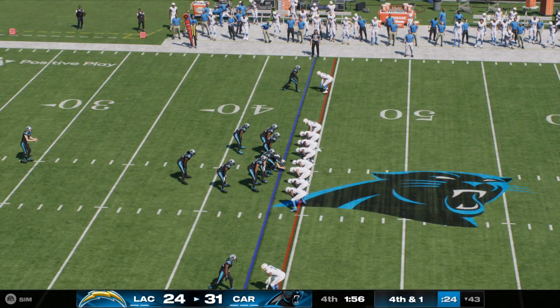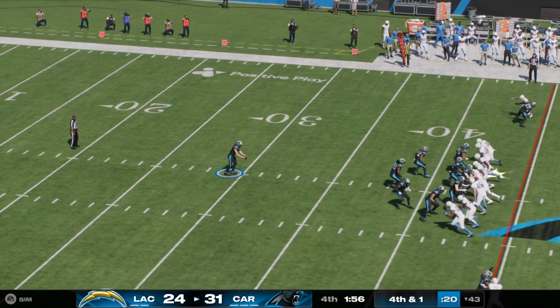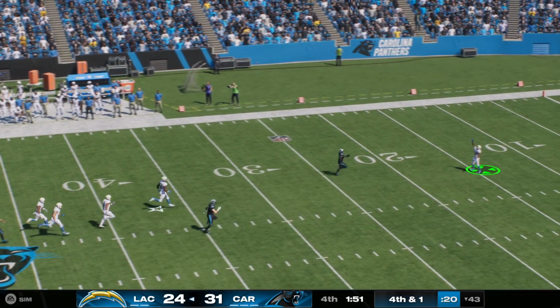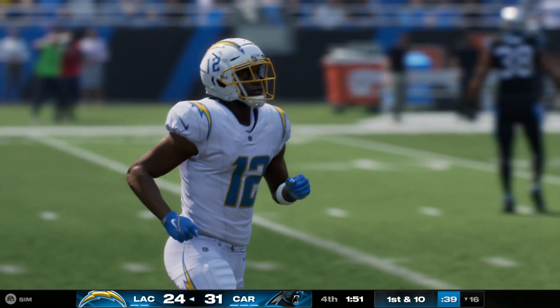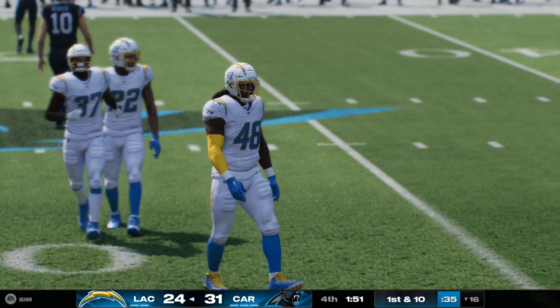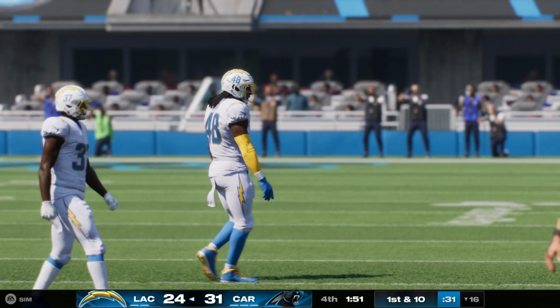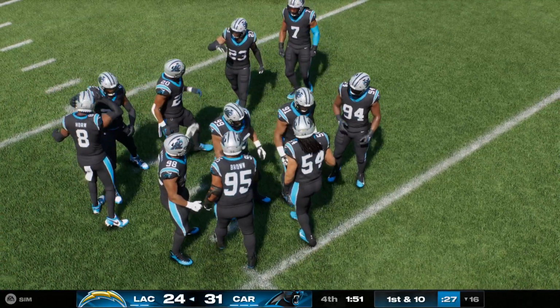Here's Johnny Hacker now as he'll kick it away for the second time. Fair catch signaled for and taken at about the 15-yard line. Herbert and the Chargers down by 7. 1:51 on the clock. Needing to go pretty much the length of the football field as they have it 1st and 10.